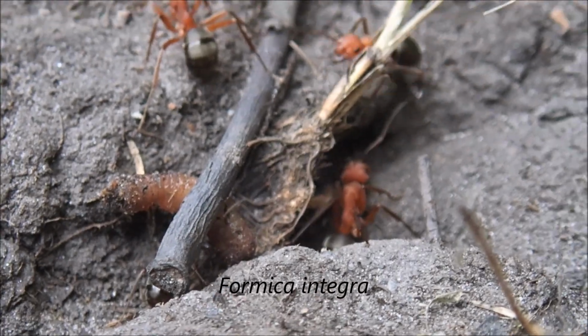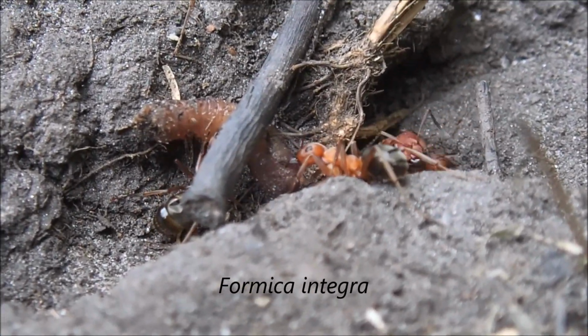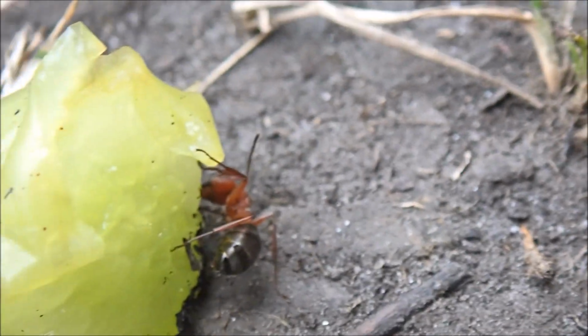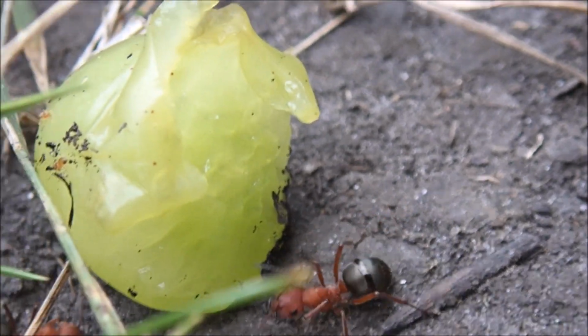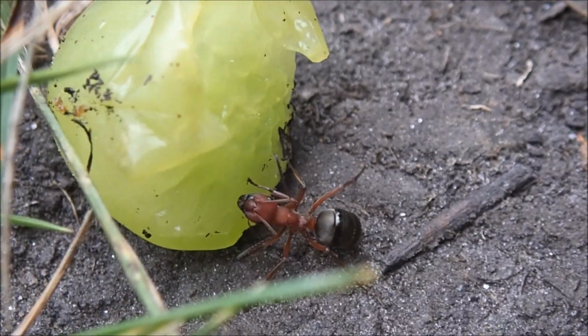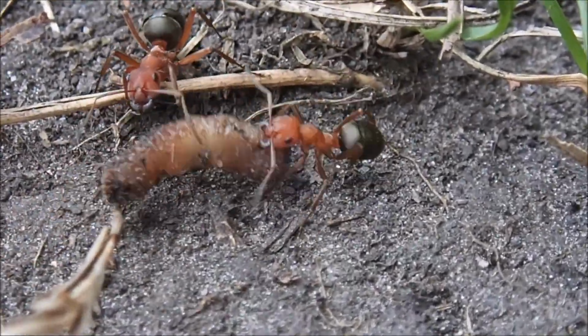So we're back visiting these guys with the foraging trails. Someone gave them a caterpillar and a grape, which they seem more interested in getting out of their little highway than eating. What I like is these are nice big ants, and they're kind of easy to photograph. Their features show up well.